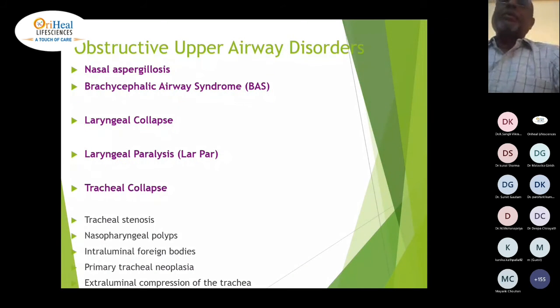Tracheal collapse, again you see in small breeds like Shih Tzus and Pomeranians. So whenever you have a dog less than 10 kilos having severe inspiratory stridor, you should always suspect tracheal collapse. Less important ones are tracheal stenosis, nasopharyngeal polyps, and things like that. Nasopharyngeal polyps are very common in cats. So these are lesser important.